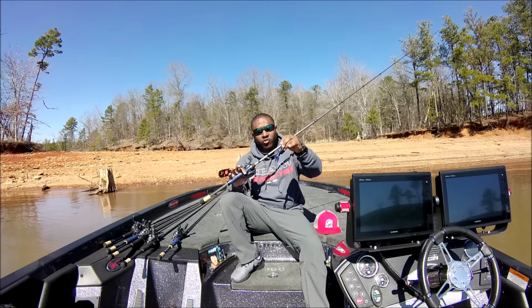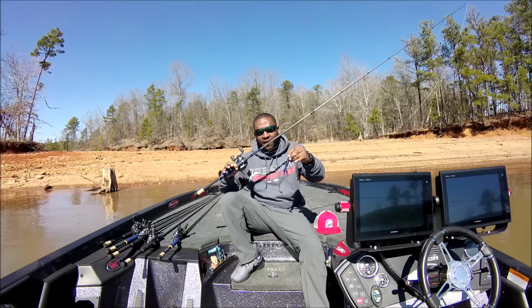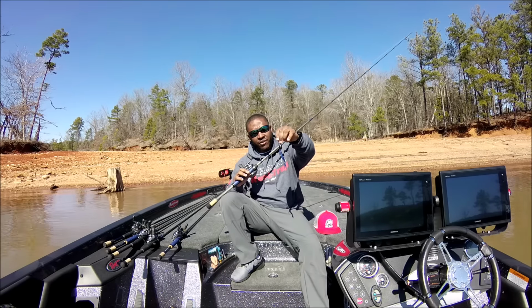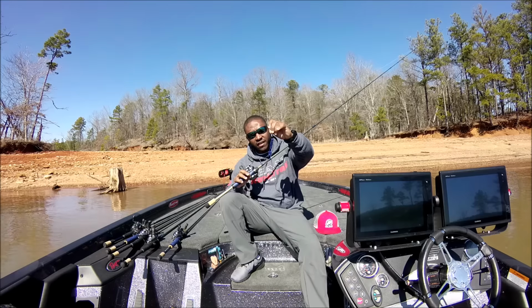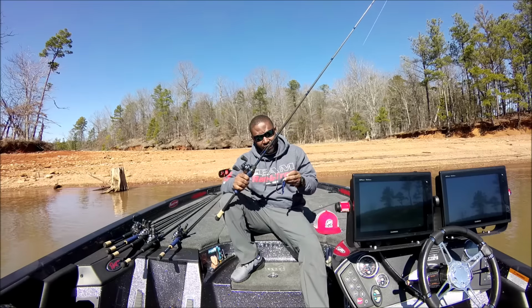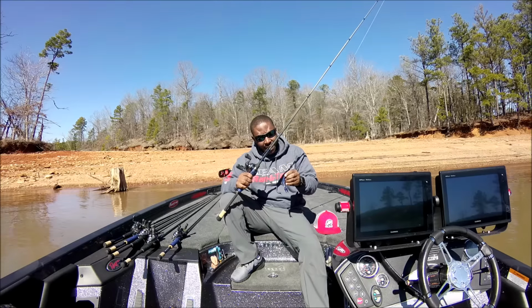When the water was really clear and I felt like they didn't need to have a lot of motion and vibration to pick the bait up, of course I went with the missile craw, and I'm using a 2-ounce tungsten sinker on that. Got a 4-aught hook on there, and this right here is Seaguar 50-pound Smackdown braid. And I also have this on the new flipping braid as well, which is all black in color. It's a great option as well.